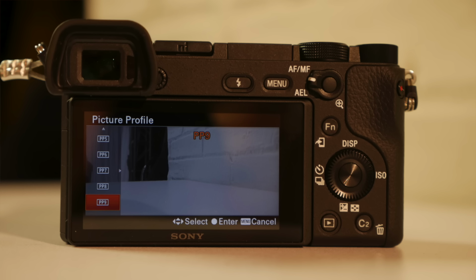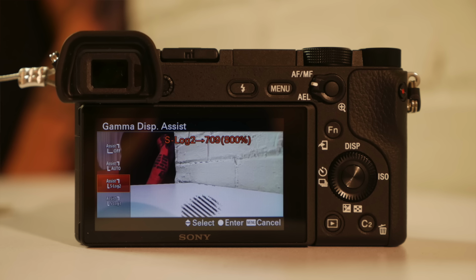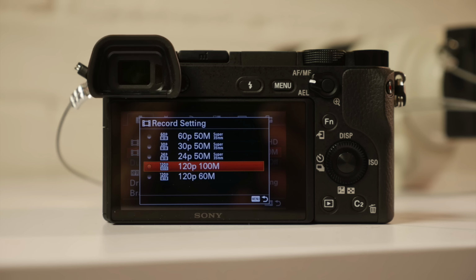It has the same picture profiles as the A7S II. You have your S-Log2, you have your S-Log3, and you also have that Gamma Assist that helps you see a regular image while you're shooting log format. They put that into there as well. It also has 120 frames per second recording.